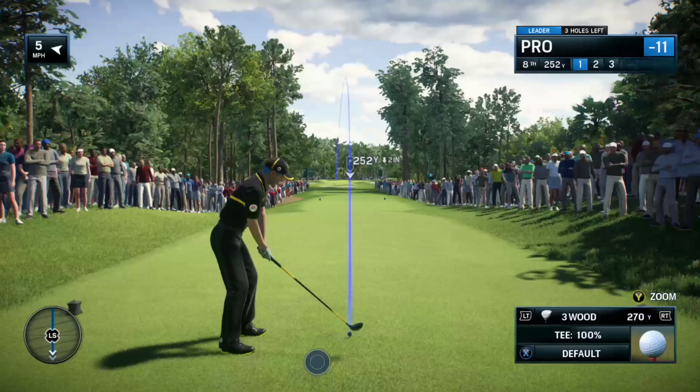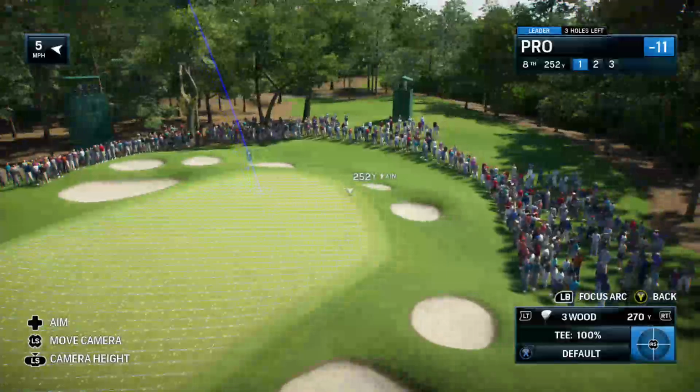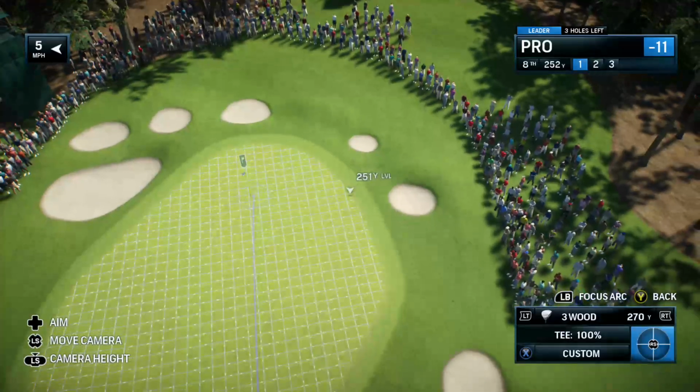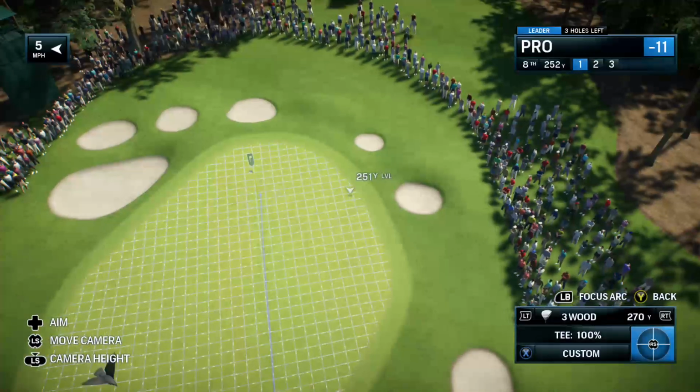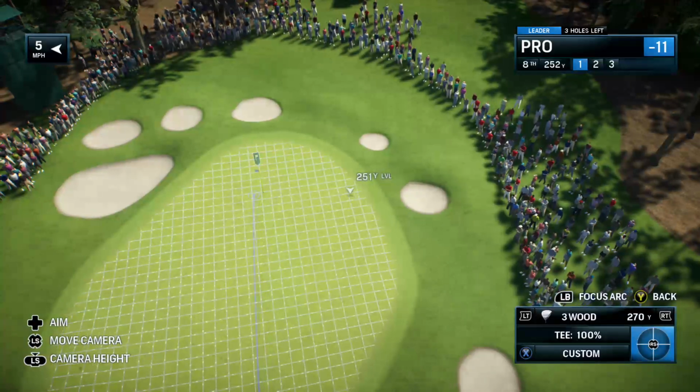Frank, 17 here at TPC Sawgrass gets all the attention when you look at the par 3s, justifiably so. But number 8 is a daunting challenge in its own right. It is, the longest of the 4 par 3s, plus it's just littered with bunkers around the side, the back, and the front.